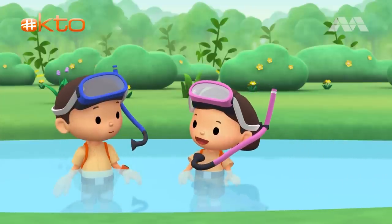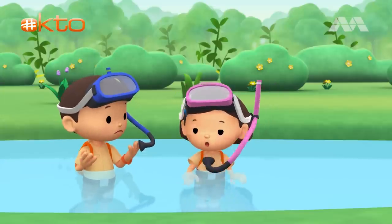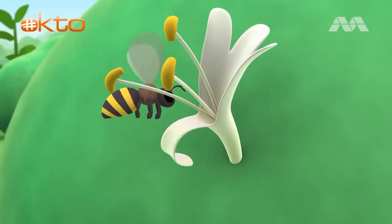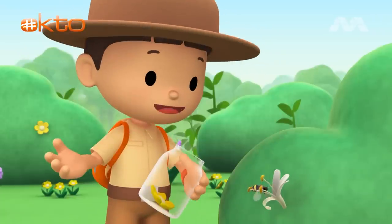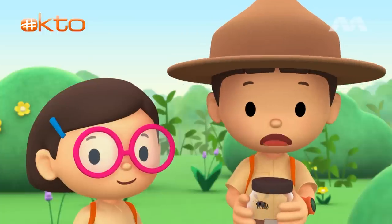That was close. Oh no, where's the honeybee? The jar is gone. It's the honeybee. She's hiding in a honeysuckle flower. Come in, honeybee. We'll make sure we stay far away from those wasps. Where should we go to find a beehive?